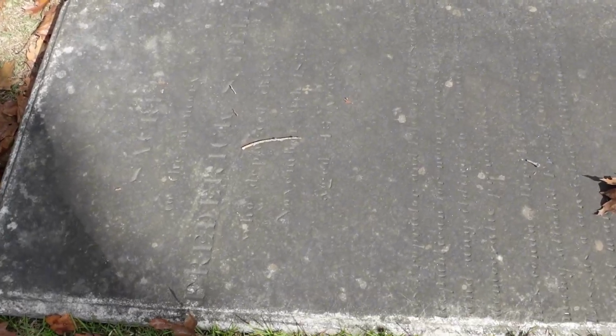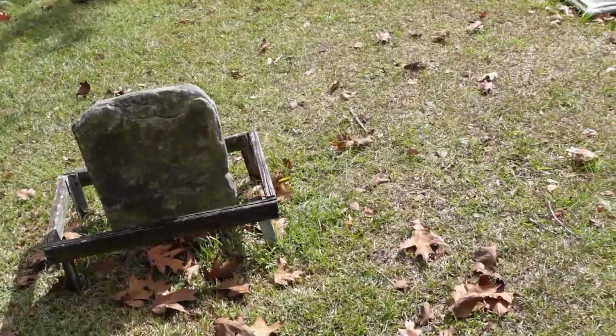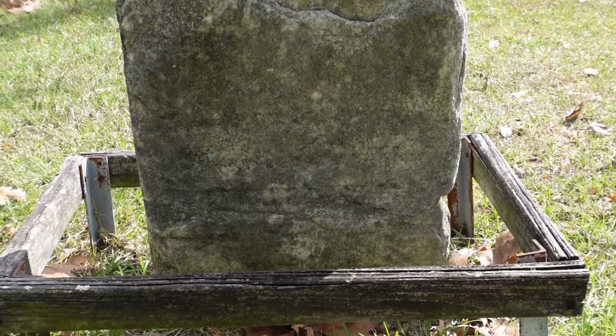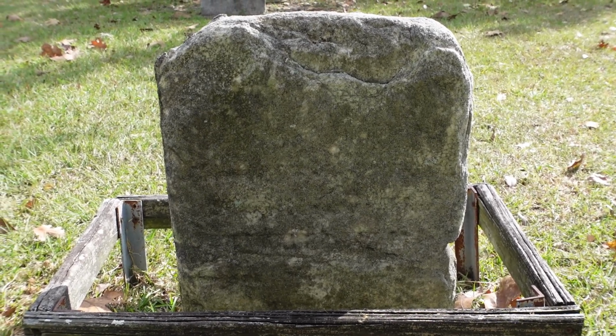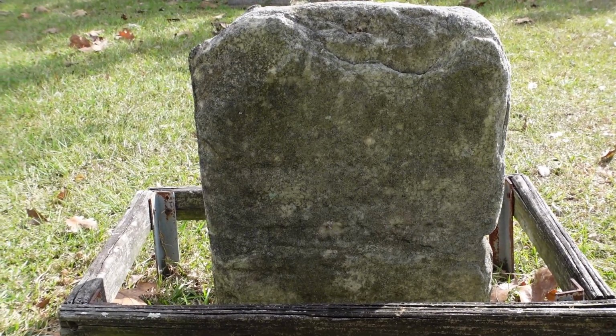So a lot of the markings are so old that you can barely see them, and they've kind of weathered away over time. It's kind of neat. Over here's a headstone that I think I'm pretty much standing on the guy. But you can see the headstone's so old that you can't even read it. I don't know, cool stuff, cool history.